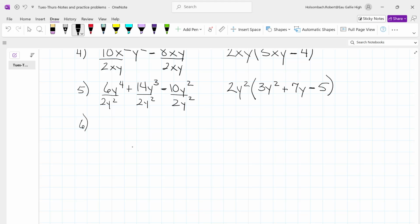All right, example 6, we got 18x squared yz minus 24xz squared plus 36yz to the third. All right, so now we're looking for the largest number that goes into 18, 24, and 36 evenly. And that's going to be a 6.